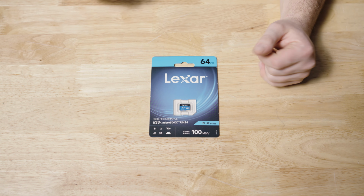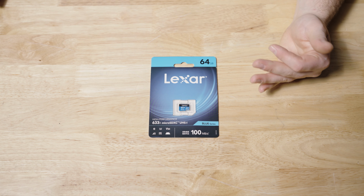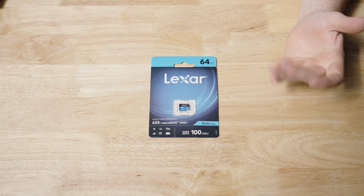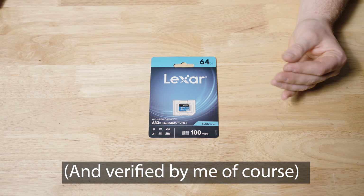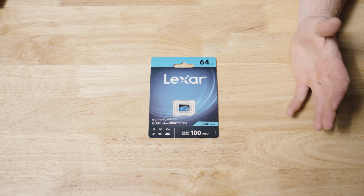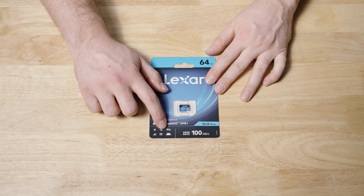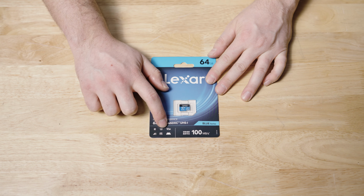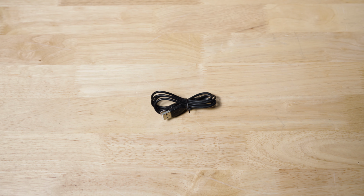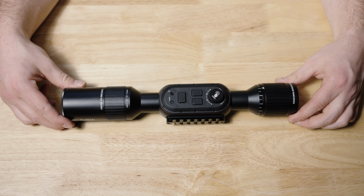Now, I do want to point out on the note of the memory card, it is important to use a quality memory card because this optic has an advertised true 4K video output. So you can't just use any memory card, you know, the cheapest one that you find. They may not have the read-write speeds needed for 4K. So what you're going to look for is a V30 rated memory card at a minimum for 4K video. You have a USB cable, and of course, last but not least, the optic itself.